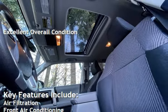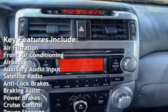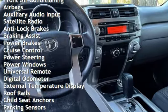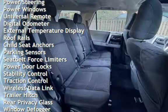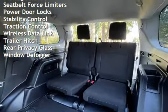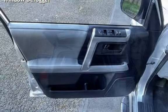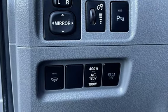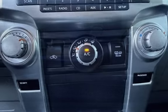Key features include air filtration, front air conditioning, airbags, auxiliary audio input, satellite radio, anti-lock brakes, braking assist, power brakes, cruise control, power steering, power windows, universal remote, digital odometer, external temperature display, roof rails, child seat anchors, parking sensors, seat belt force limiters, power door locks, stability control, traction control, wireless data link, trailer hitch, rear privacy glass, and window defogger.